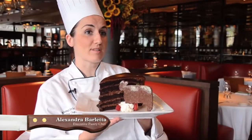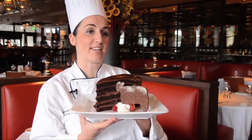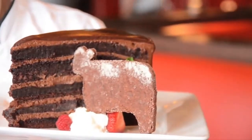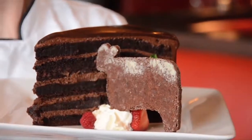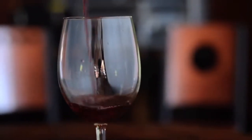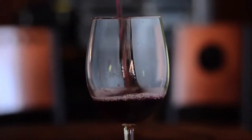One of our famous desserts at Smith & Wollensky is our gigantic chocolate cake. It's 5 layers of chocolate cake, 5 layers of chocolate mousse, topped with ganache, and a happy cow grazing. And of course, your meal needs a great complement from the bar. There's a fabulous selection from the wine cellar.